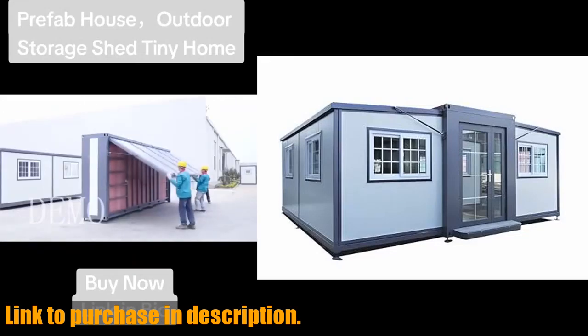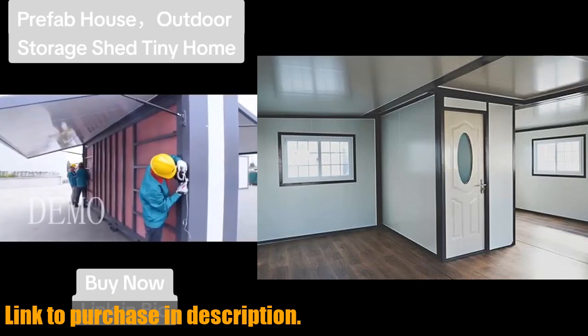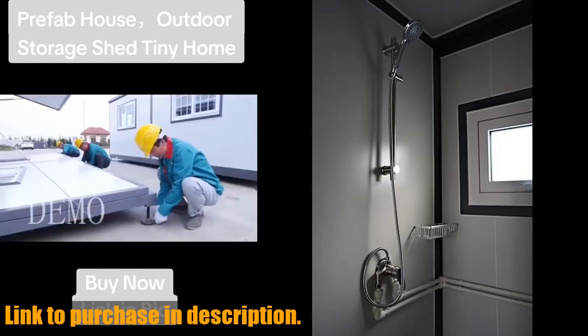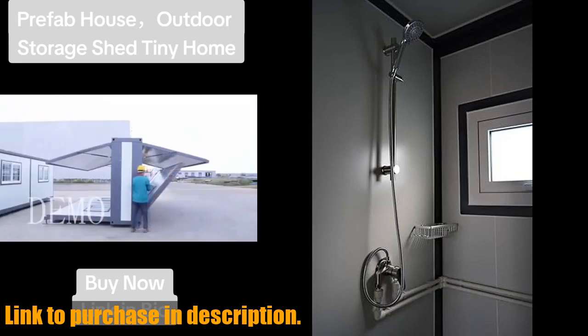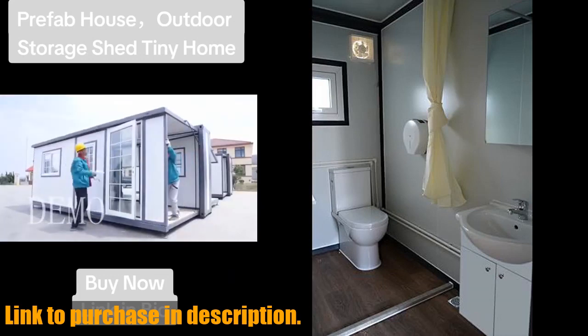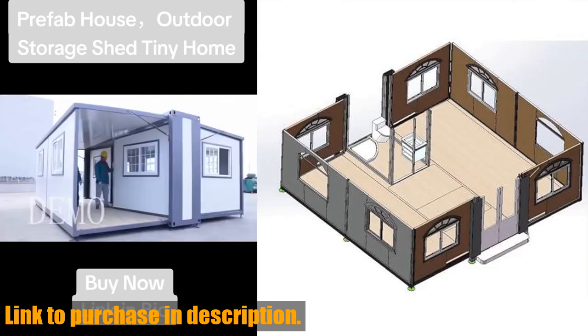Today, we're taking a deep dive into an innovative outdoor storage solution, the Outdoor Storage Shed Tiny House Mobile Expandable Plastic Prefab House. This modern and sturdy steel storage house is perfect for those who need extra space for storage or even as a tiny house option. With its lockable door and window, you can be sure that your belongings are safe and secure.